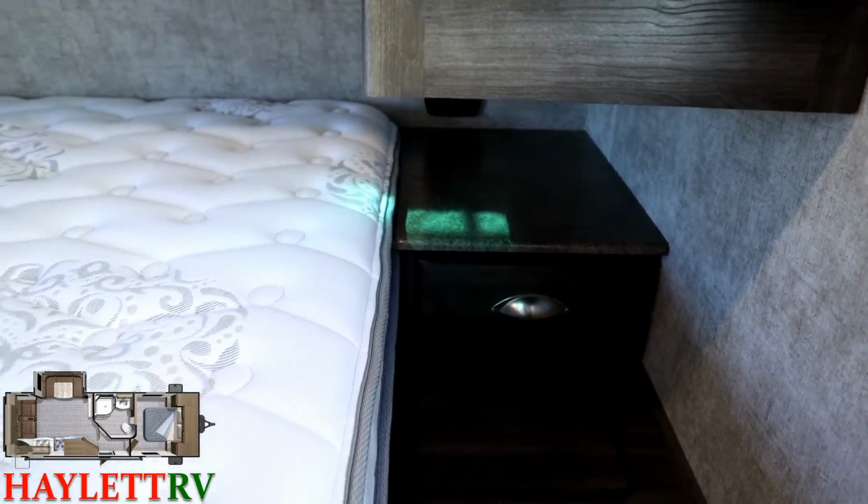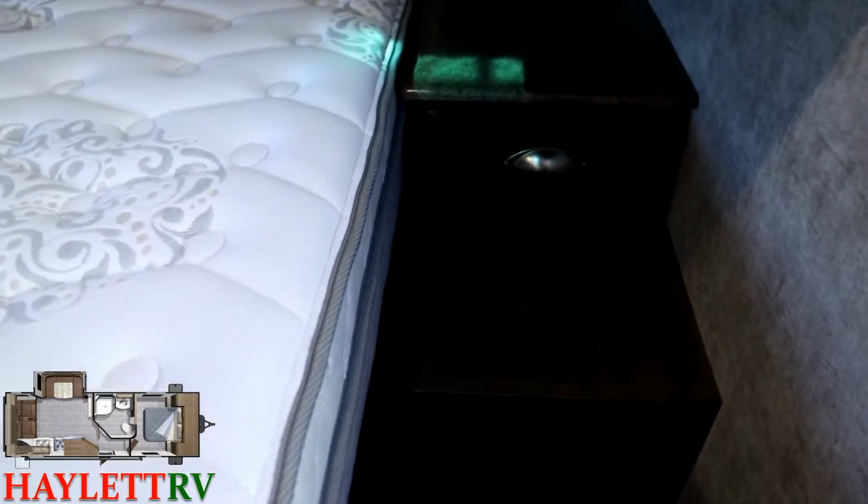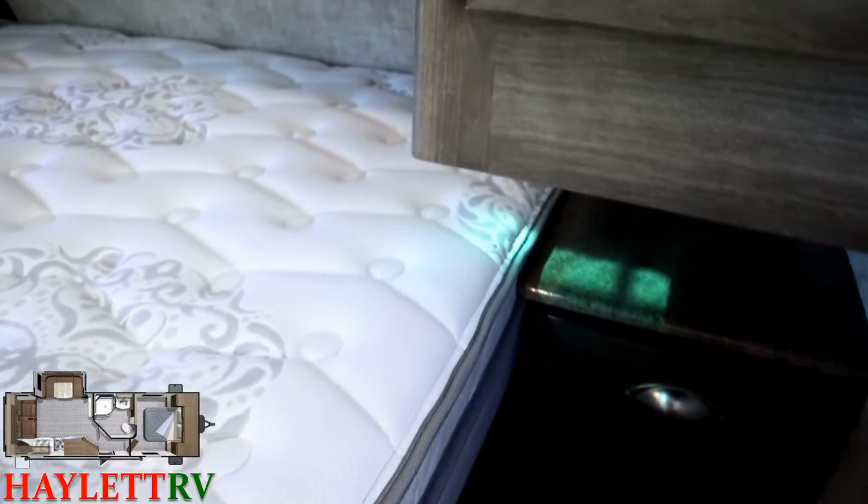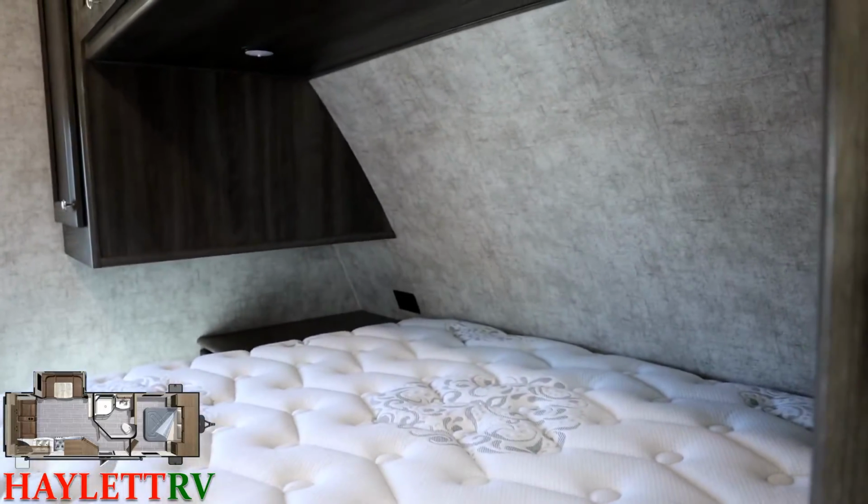Anyway, you see the side stands over here. It also has a handy little laundry chute hatch. If you want to pop that open, you could leave like a little laundry basket down there. There are lights under the overhead cabinets here.